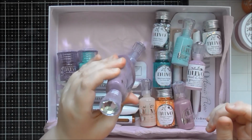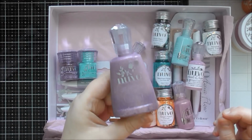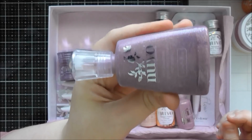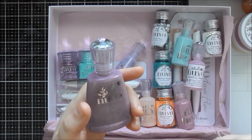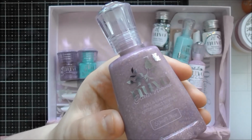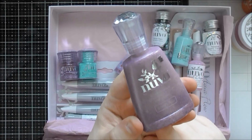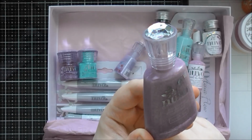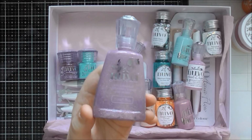And the glitter accents, it's basically like the glimmer paste that Tonic do, but it's in a really easy to use bottle. So you can apply it thickly, scrape it through a stencil just like you would the glimmer paste, or you can make Nouveau Drops out of it. They're more textured because of the bigger particles of glitter in this, but it still works. And I was also brayering it on, which looks really good too.